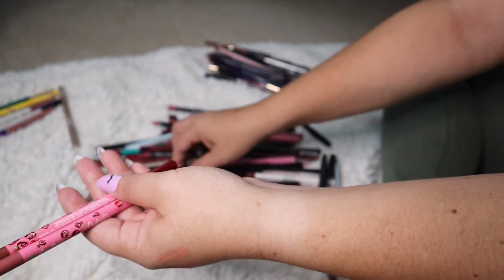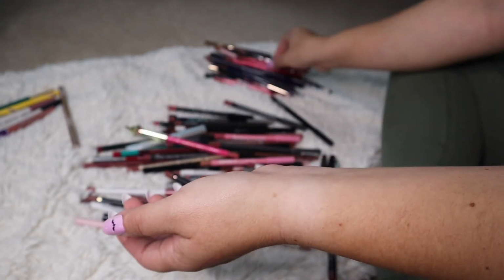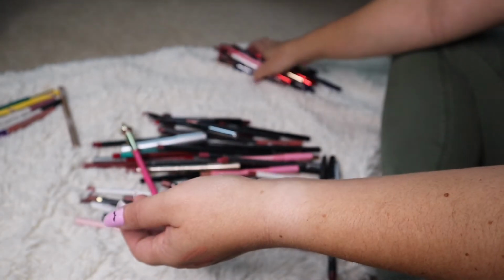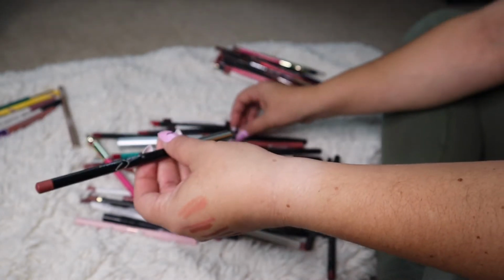No, that's Barbie. Here it is. So I'm going to keep these three from Lime Crime. I'm not doing too good, am I, guys? Selena will never get rid of this one. Keeping.